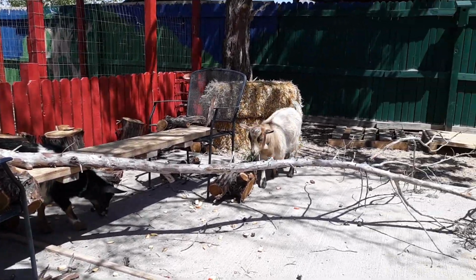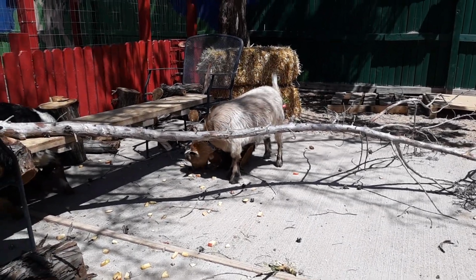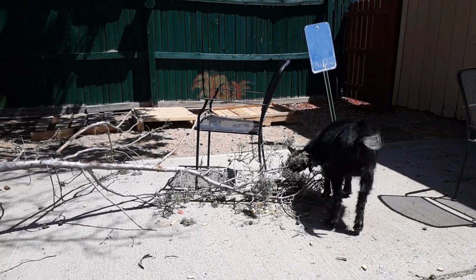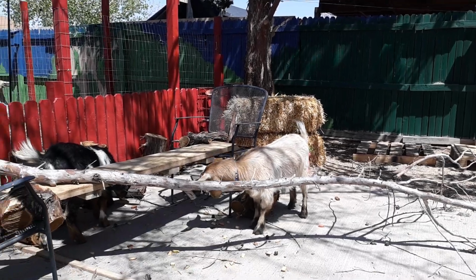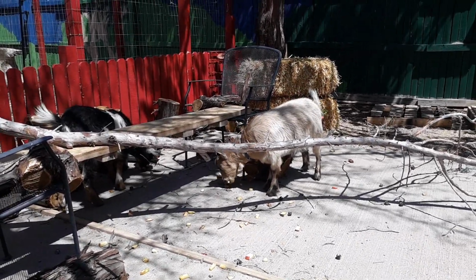Regular irises will upset a goat's stomach, so they will not want to eat it. They'll avoid it. But this water iris, I've not looked up if it's healthy for them or not, but they do seem to enjoy eating it, whether it's healthy or not. Didn't like that piece, huh, Jetta?